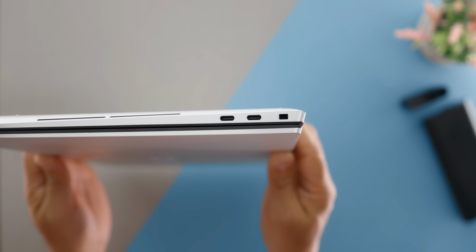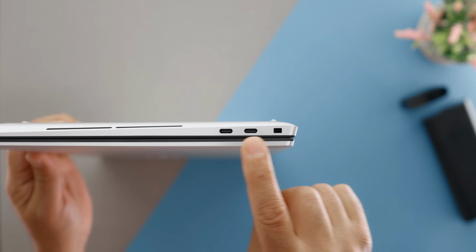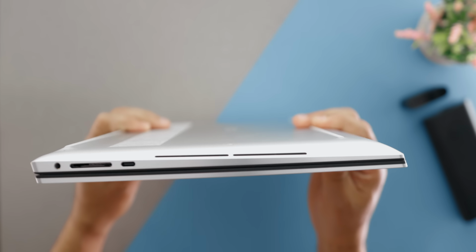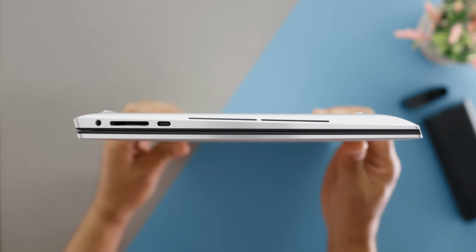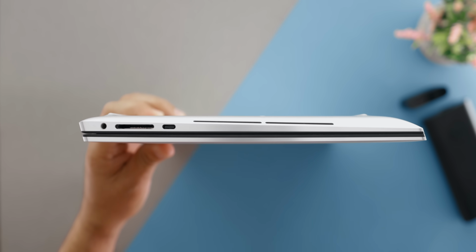Port selection on this laptop is not the greatest, and you should be expecting that considering the size. So on the left-hand side, you get a Kensington lock, 2 Thunderbolt 4 ports with DisplayPort pass-through and power delivery. Switching over to the right-hand side, you get an audio jack, a full-size USB 3 card reader, and a USB Type-C 3.2 Gen 2 port.